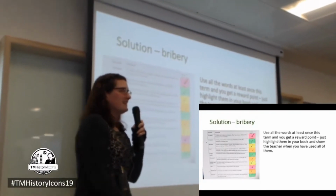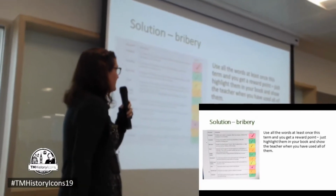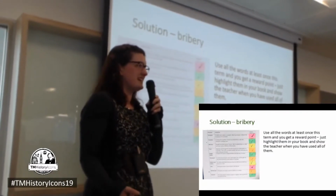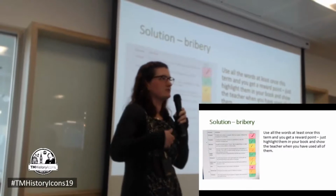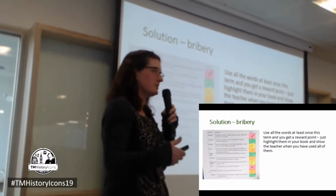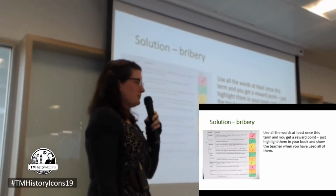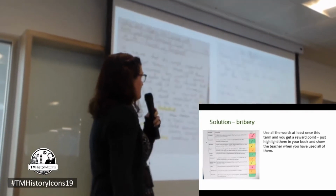So give them the sheet at the beginning, and tell them if they use everything in their work, because it's not just the test then at the end of the term, but using it every single time you teach them. What can you use this lesson? What can you stick in? Just get them to highlight it. Once they've done all of them, I'll give them a reward point, really easy. They were quite big fans of getting that.